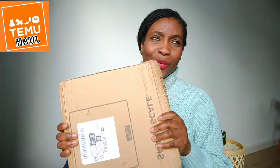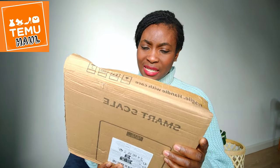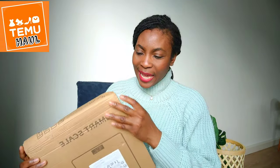Let's see. I guess it looks like this is the last one. No. Okay, but what is this? I don't remember. What is the order? Multiple lines. Household use. Oh, I think this is my scale.